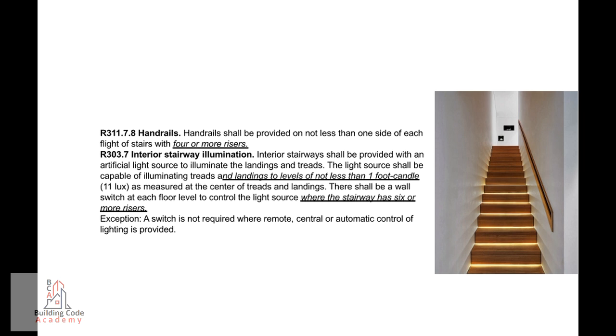R303.7 Interior stairway illumination. Interior stairways shall be provided with an artificial light source to illuminate the landings and treads. The light source shall be capable of illuminating treads and landings to levels of not less than 1 foot candle, 11 lux, as measured at the center of treads and landings. There shall be a wall switch at each floor level to control the light source where the stairway has 6 or more risers. Exception: a switch is not required where remote, central, or automatic control of lighting is provided.